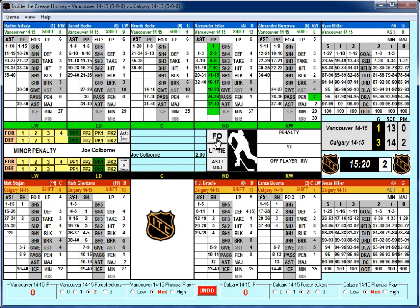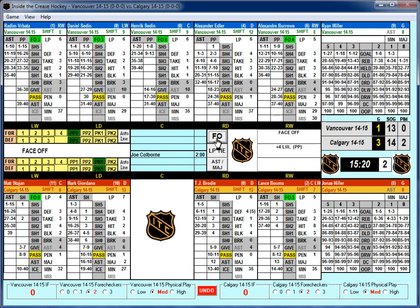All right, let's do a face-off. So in this case, since there is a center, I am going to choose the player that would take the face-off. Come over here and take the face-off. So we got an 8 versus an 8. So it's going to go to the power play left wing.